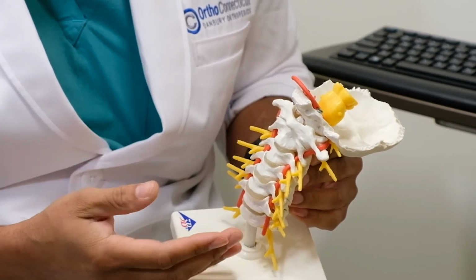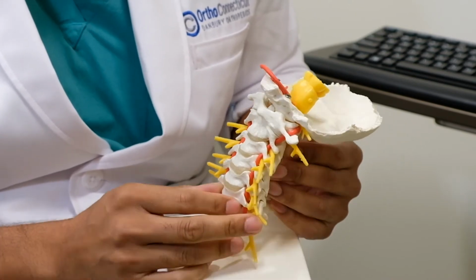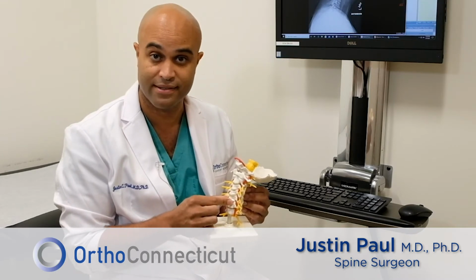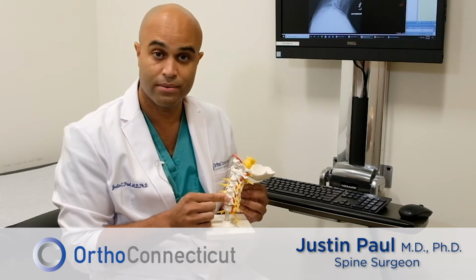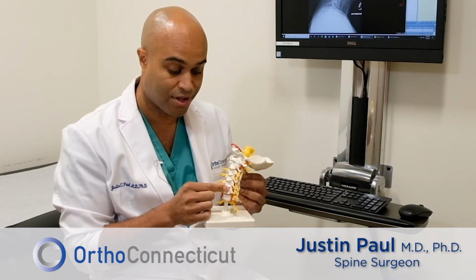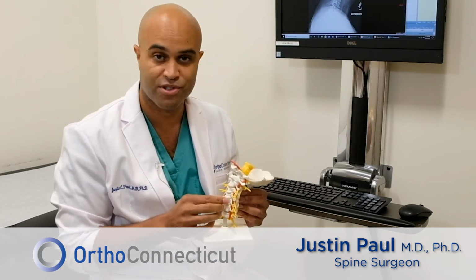In doing so, we relieve the pressure on the nerve, and that's the most important part of the operation. But we can't just leave it like that. We have to put something back to hold its place. So what we do is we put in a little wedge. Now that wedge used to be a piece of bone. In fact, we used to take bone from your hip, but most surgeons don't do that anymore.